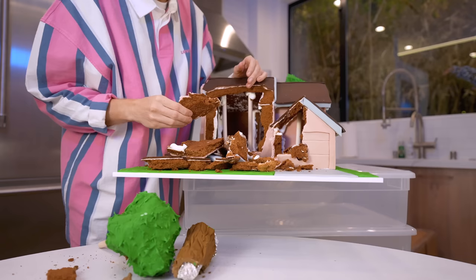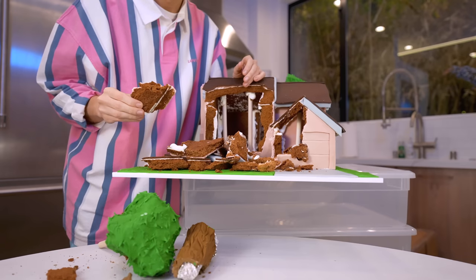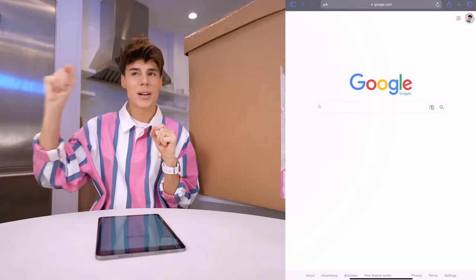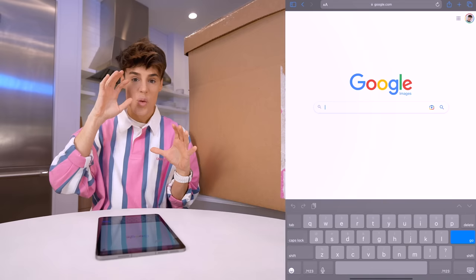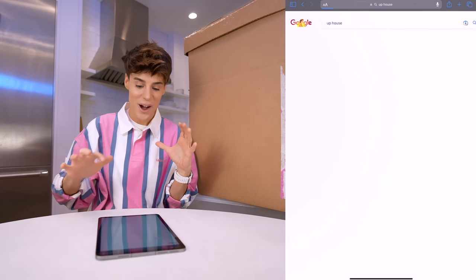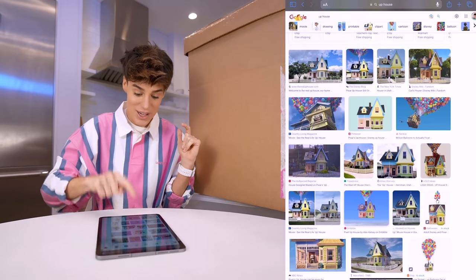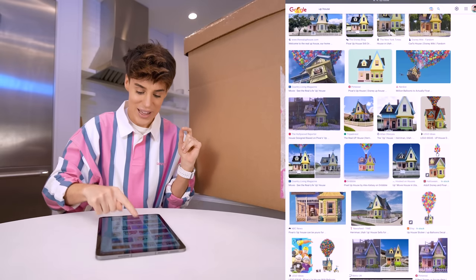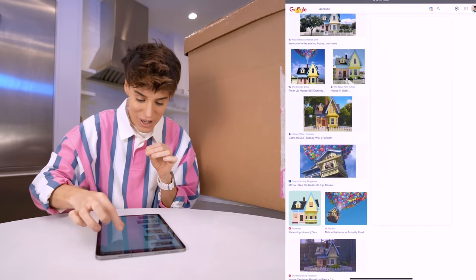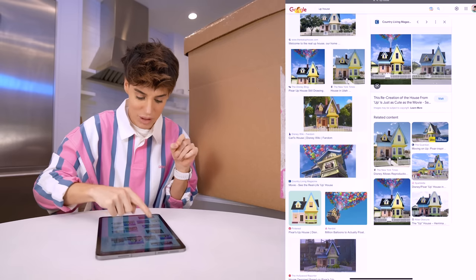Probably can't see it. Springfield is lovely this time of year. You should visit Springfield at Christmas time. This next gingerbread house is from my top three Pixar movies. It's really hard to pick. One of the most iconic fictional houses ever, the house from the movie Up. The image that I sent to the bakery was this one, so I made sure that the balloons were on full display. Oh, they were on full display for a second.